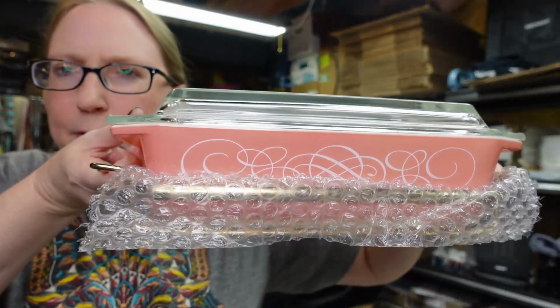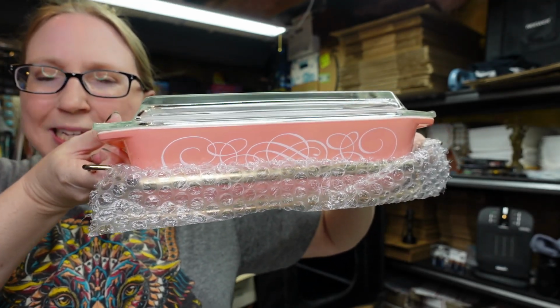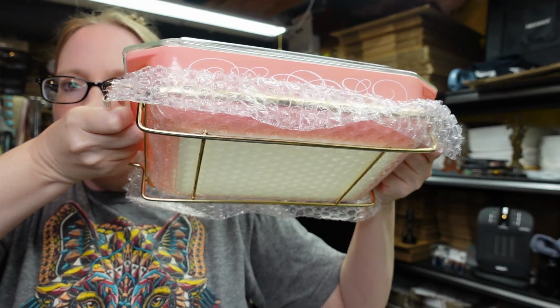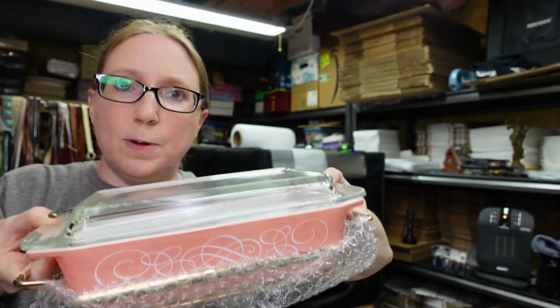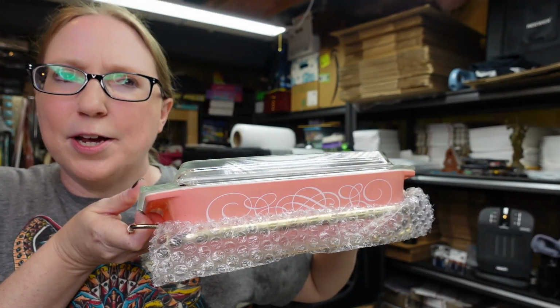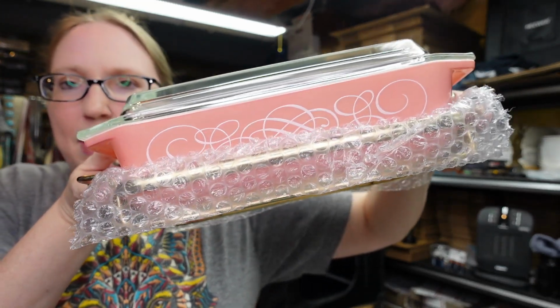There is some bubble wrap, but you'll be able to see it good enough. This is a Pyrex pink scroll lidded casserole dish, and it comes on its original wire display stand. And this here we won at the auction. I have it listed as a buy it now for $185. I think Eric paid, I want to say around $60 for this, if I'm not mistaken. But this one is a more desirable piece. We couldn't touch any of the other Pyrex pieces that day though.